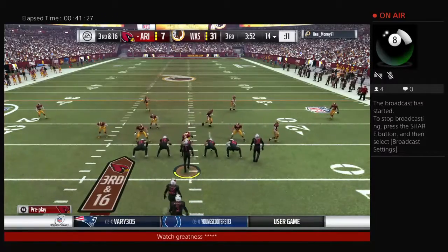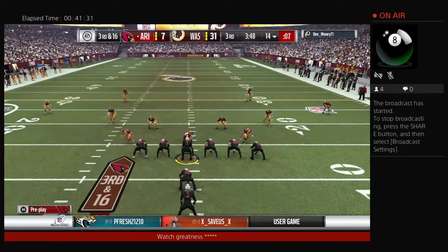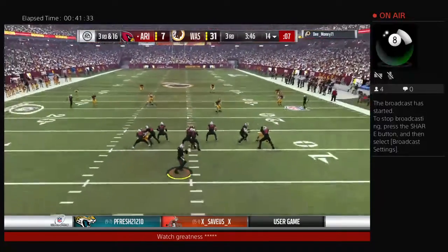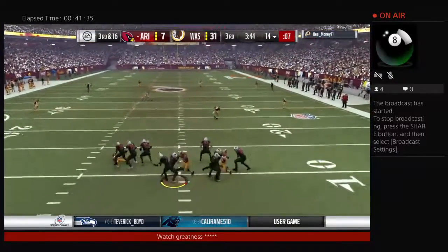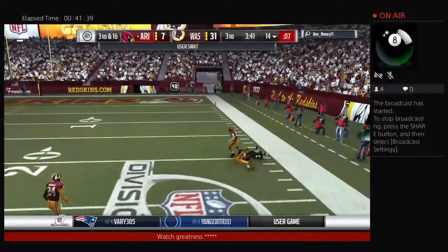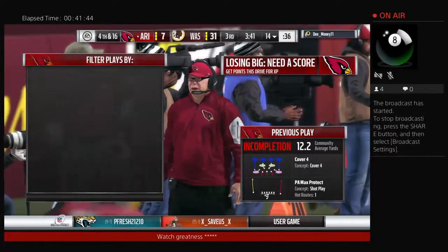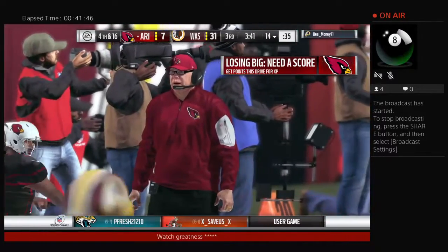Brown, the lone receiver, left. Now Palmer on 3rd and long. He's got time in the pocket. He's going to float this one deep right side. And that one incomplete. Had some position but couldn't hold on, and it brings up 4th down.